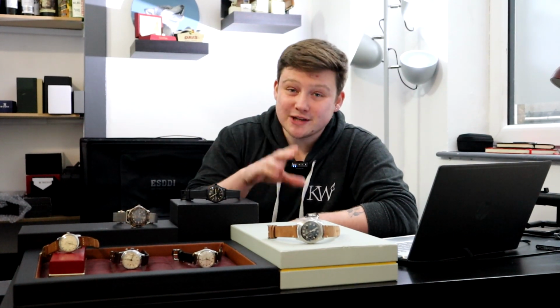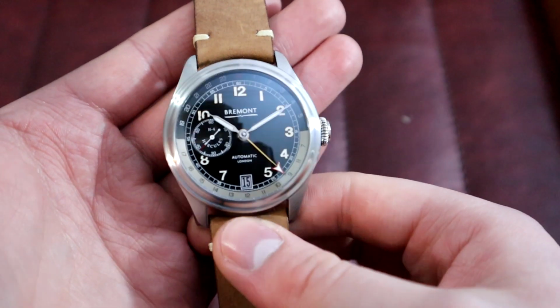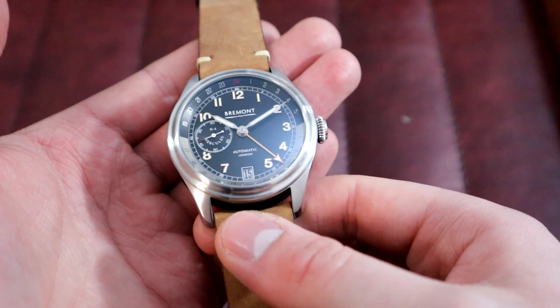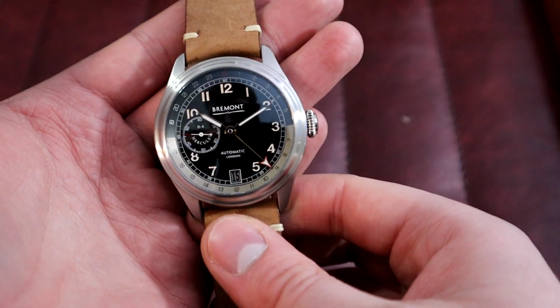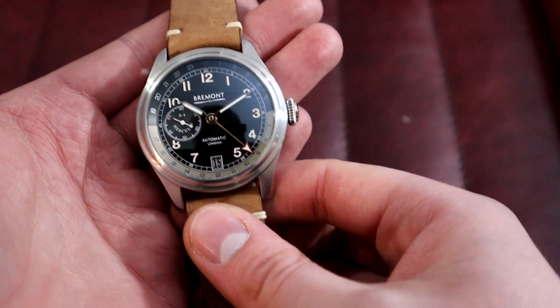From James Bond to a very awesome H4 Hercules. Now to an awesome limited edition Bremont. This is the H4 Hercules, which a lot of you guys and girls would probably have seen or read about, and I think the best way to do this is actually just read what Bremont themselves have said, because they worded it so perfectly.